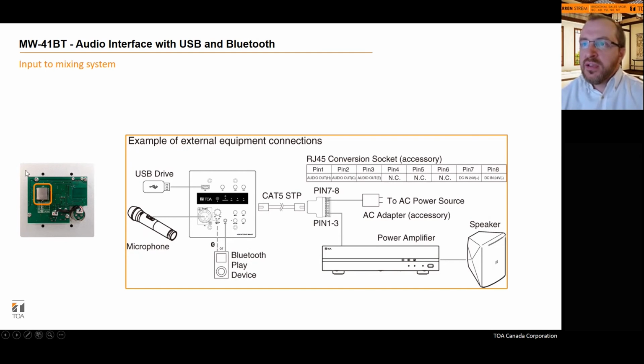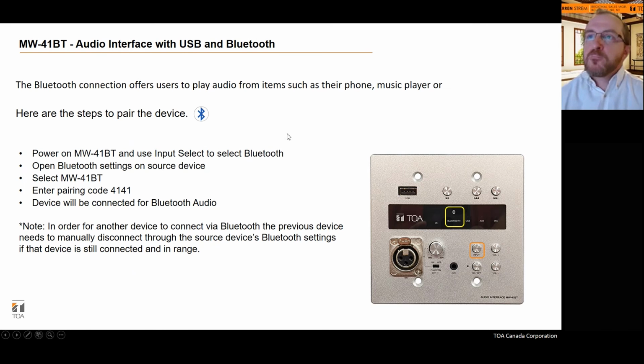As you can see on the back, not a whole lot to mess around with back there. There's actually a pin out on the connection as well to give you that information if you don't happen to have the manual handy. Bluetooth connection offers users the ability to play from items such as their phone, a music player, or any other device with a Bluetooth output on it. So pairing is really quite simple, pretty straightforward by comparison to anything else you've ever paired on Bluetooth.